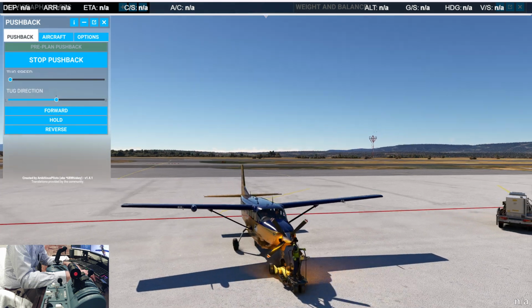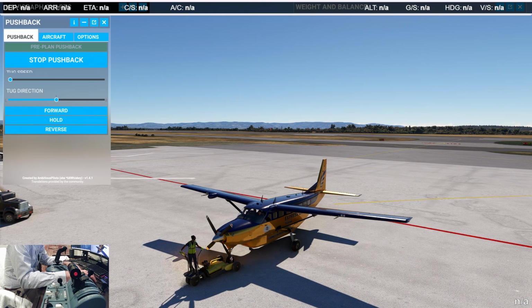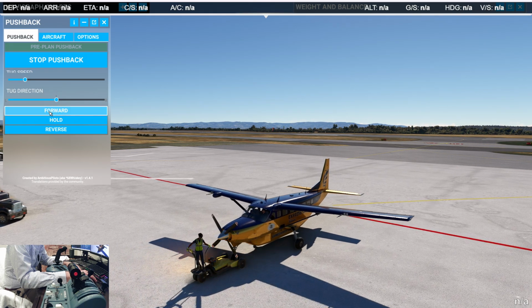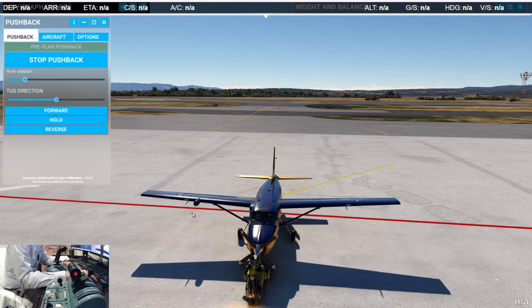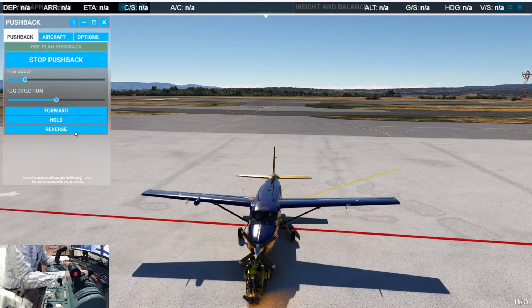Sitting here in the black square analog steam gauge analog Caravan. Awesome aircraft. Let's start them up with just our battery today.